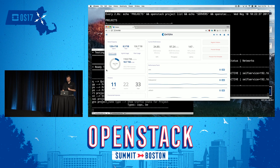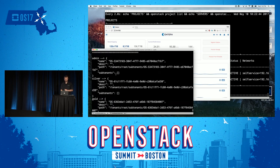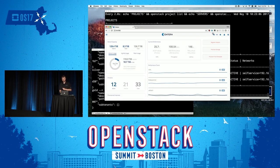I've created two projects using the Cinder driver, and I want to see ours. So we can look here and see which projects they are. So we have silver and gold. Those are the two projects, and these are their IDs. These are based off of the UUID of the project. I just go ahead and append a prefix to it and then create the tenant on the back end. We can go and find these on the Datera dashboard. So the silver tenant starts with 61C and the gold tenant starts with 636.